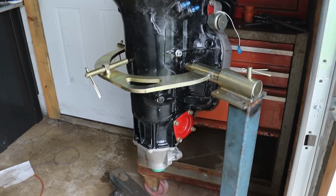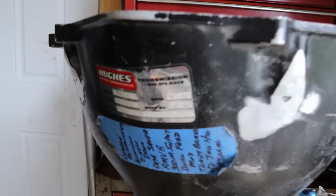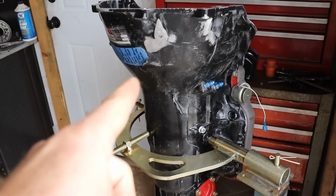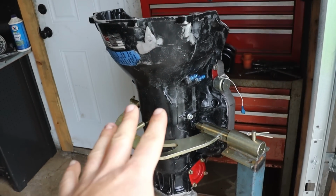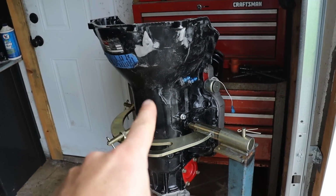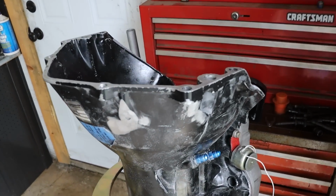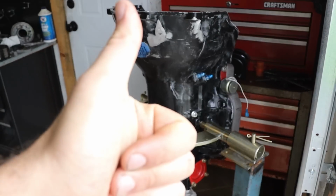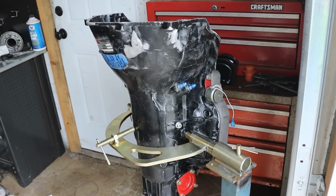So we bought this guy right here. This is a Hughes built Turbo 400. Now, it is not directly from Hughes. It has been through quite a bit of use, and one of the local trans builders to us actually rebuilt the thing recently, and apparently it was ready to rock. What we found out was it was not ready to rock.